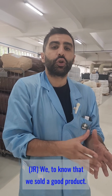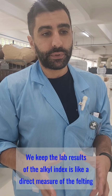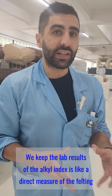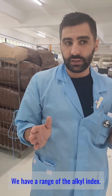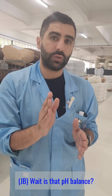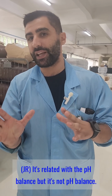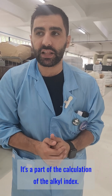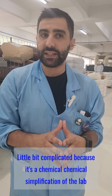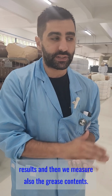To know that we sold a good product, we make an effort to do it. We keep the lab result of the alkali index. It's like an indirect measure of the felting properties. We have a range of the alkali index where... Is that pH balance? No, it's related to the pH balance, but it's not pH balance. The pH balance is a part of the calculation of the alkali index. It's a little bit complicated because it's a chemical simplification of the lab results.